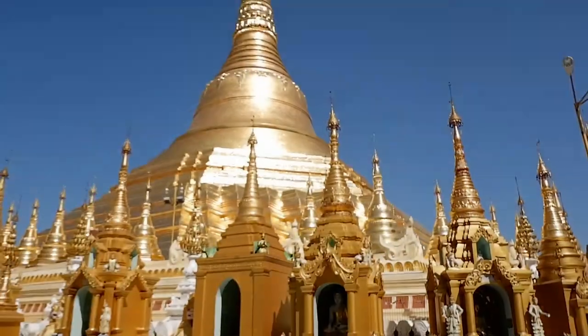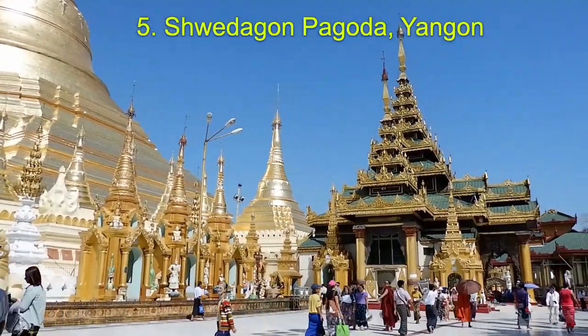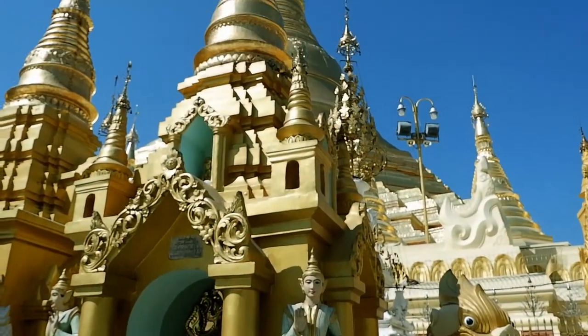Made it up to the top of Shwedagon Pagoda. I mean, it's just so shiny. The thing, it's almost like blinding here from the bottom. But the whole thing is just covered in gold, and it was rebuilt many times. But the original one I think was built in the 1300s, but they rebuilt it taller, better. I think the most recent rebuild was in the 1700s.